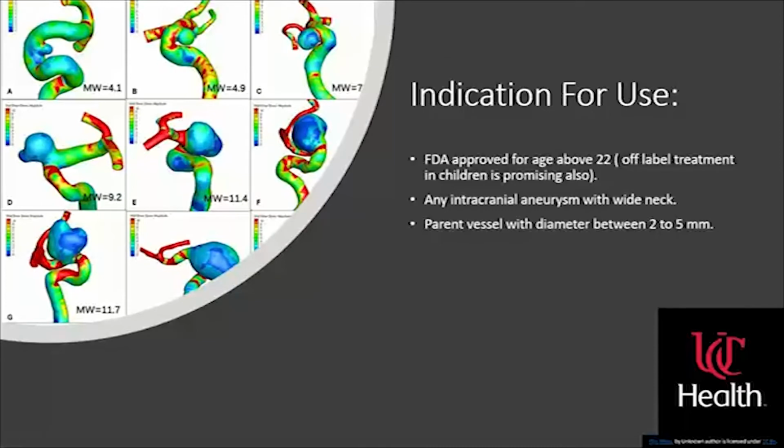The Pipeline is approved for the age of 22 and above, but there is a lot of off-label treatment with the Pipeline in children, and it has promising results. For this reason, it's approved for age above 22, but in children we can also treat the aneurysm off-label, and all of the research and all of the data show that it's very promising, the treatment of the aneurysm in kids.